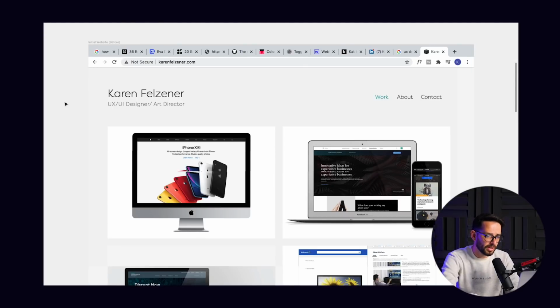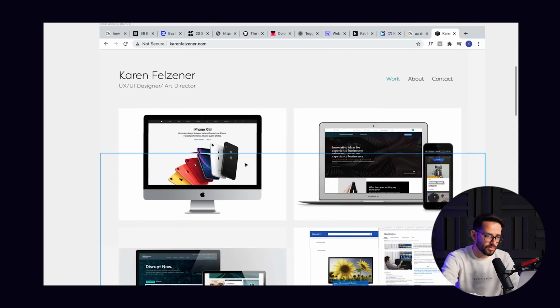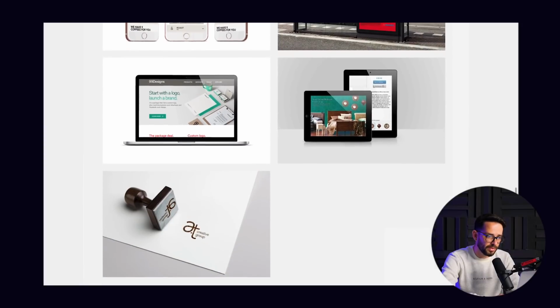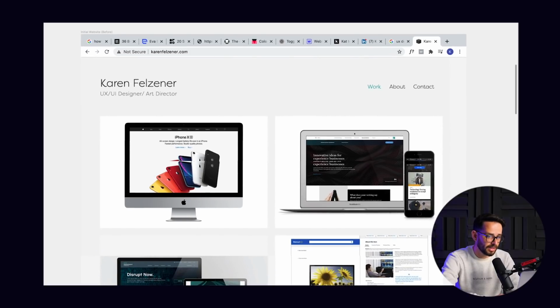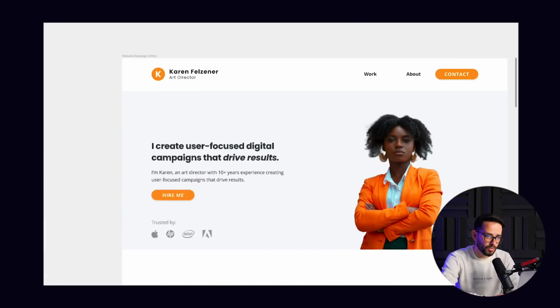This one is from Katherine. Katherine also didn't redesign her own portfolio. She redesigned the portfolio of Karen, who is a UX designer. And that's her original website. As you can see, it jumps straight into the projects and is quite boring, in the sense that it's just a grid with images. There's really no context here as to who Karen is, why she is different, and what she is doing. Let's jump into the redesign.